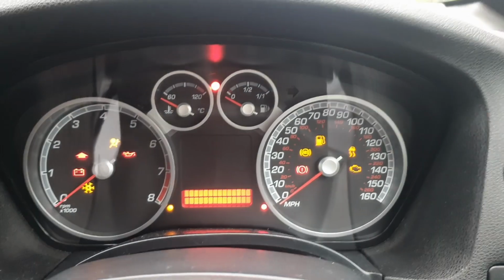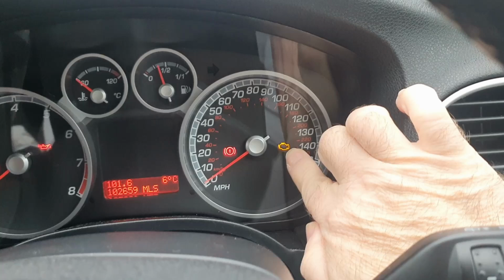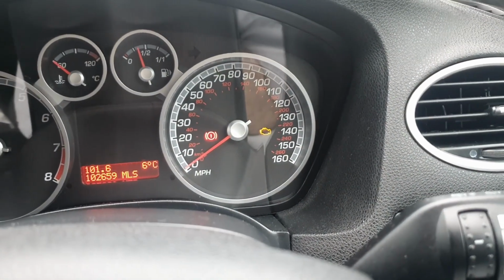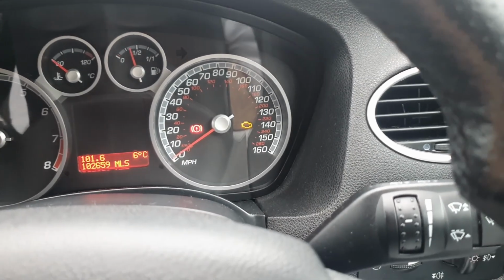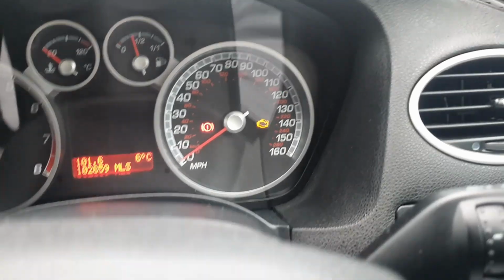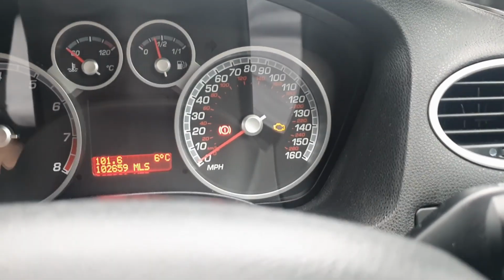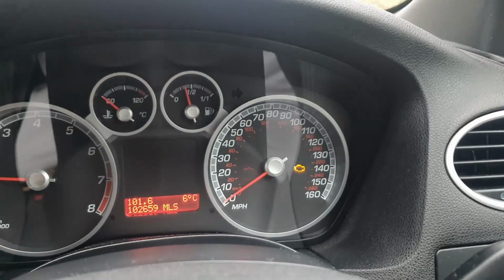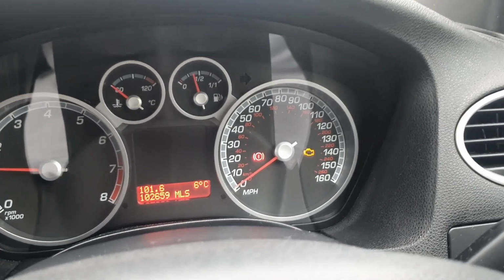And here, yesterday, my car threw up the EML light. I'm just going to make sure that it's not disappeared. I have a suspicion that it's the fuel pressure sensor. Yeah, it's not going to go away, is it? The reason I say that is because it's probably the only thing that can go wrong on these cars.